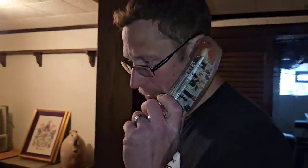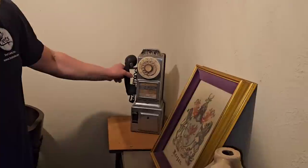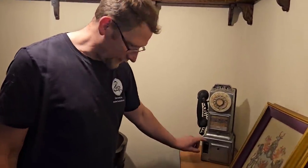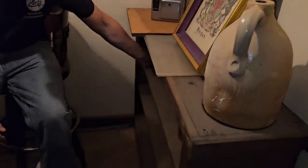Hello, Robert speaking. So we're going through all the different time periods. The first phone, turn of the century. This phone, 1980s. This phone, 50s, 60s, old school payphone. So, I mean, very cool. And this is the kind of stuff people like to put on their wall, and this will clean up real nice. And who knows what else we're gonna find down here.